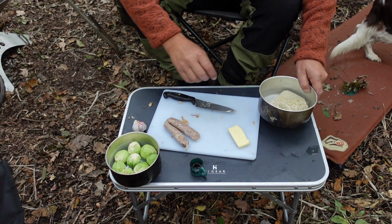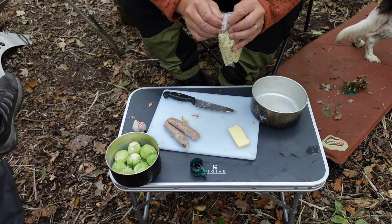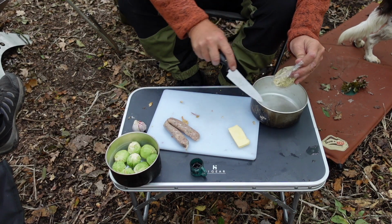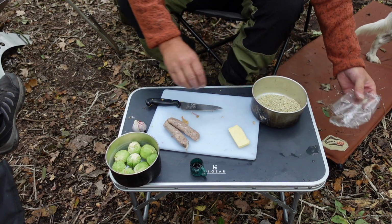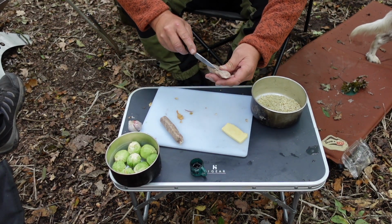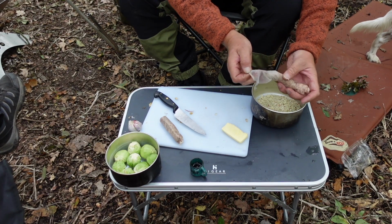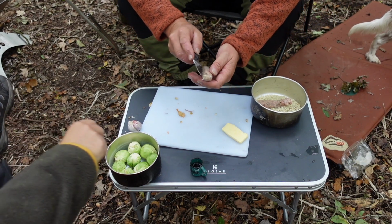So, stuffing. Yes, it's Paxo, but I would like to do a little bit something extra with stuffing. So put the stuffing in a pan, and then get a couple of decent sausages. Just cut the skin off. Empty the sausage meat into the stuffing, making sure the dog doesn't eat the skins.